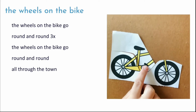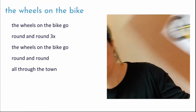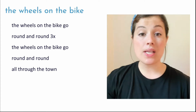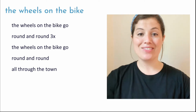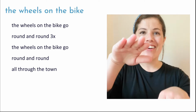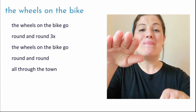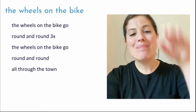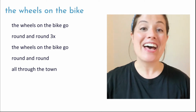Next on our bike, we have the pedals. They're what make the bike move. So the pedals on the bike go up and down, up and down. The pedals on the bike go up and down, all through the town.